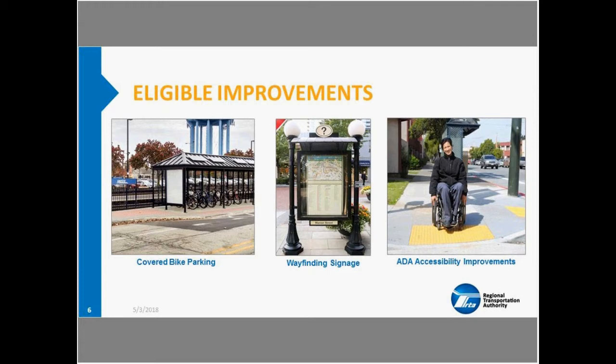Because of our reliance on CMAQ funding, this program prioritizes new facilities over replacement facilities. So in the example of sidewalks, applicants shouldn't propose to replace existing sidewalks because they've got some wear and tear, or say, there's some heaving and they're uneven or something like that. The priority is on new facilities, and the exception to this is if the existing facilities are so bad that they basically qualify as being unusable.